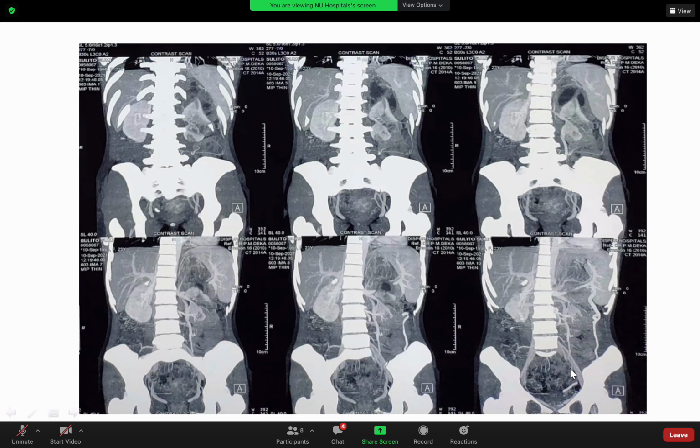Okay, and I think the reconstructed images are showing more of the vasculature of the bowel than anything else. You see all those vessels which are going down, mesenteric vessels, etc. They're all there, so you're not able to see everything really well. Anyway.